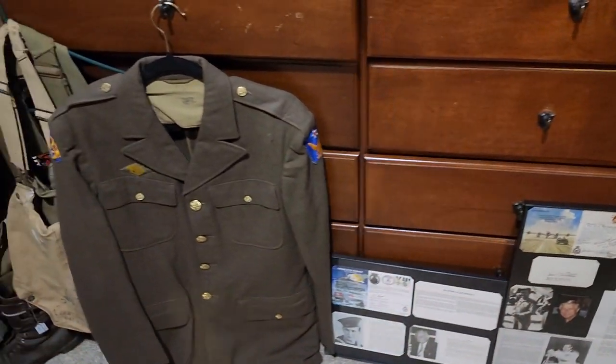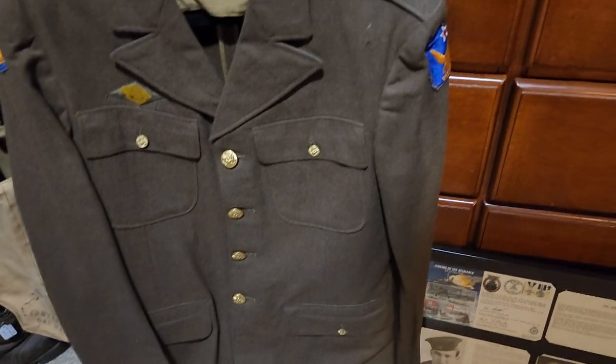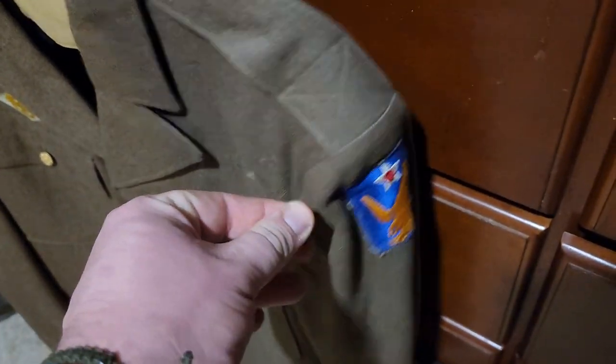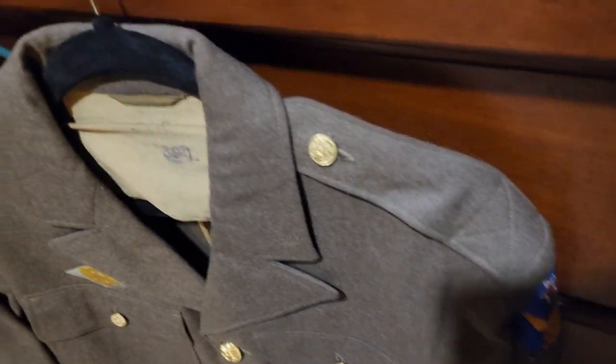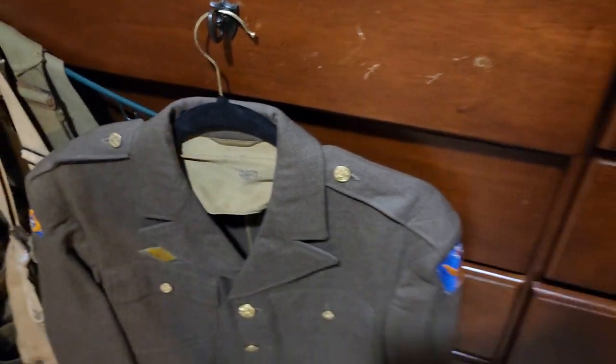And then next to that, I also have this 4-pocket dress jacket. It's got the 2nd Air Force here on the left shoulder, and then it has the 8th Air Force here on the right shoulder. Ruptured duck, and just the sizes on the inside. No names or anything like that.